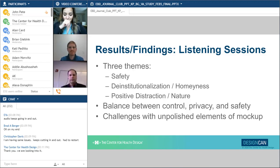Deinstitutionalization is a key concept that's come up pretty frequently and is well supported across mental and behavioral health design literature. And again, as you might expect, it came up again here, especially in the idea of hominess. Often, these are facilities where family might not be involved. And so how do you create a sense of hominess in a space that is providing acute mental and behavioral health care? The idea of positive distraction was also very salient. In the absence of a lot of traditional entertainment options for safety reasons or otherwise, how do you still create a sense of positive distraction? And that's where the role of nature and views and artwork even played a role in the positive experience in this space.